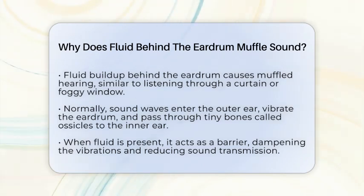Normally, sound waves enter the outer ear, hit the eardrum, and make it vibrate freely. These vibrations then move through tiny bones in the middle ear called ossicles, which pass the sound to your inner ear for interpretation. When fluid is present behind the eardrum, it acts like a barrier that dampens these vibrations. Instead of moving smoothly, the eardrum and ossicles struggle to transfer sound energy efficiently, making sounds seem muffled or less clear.